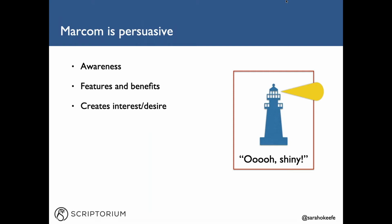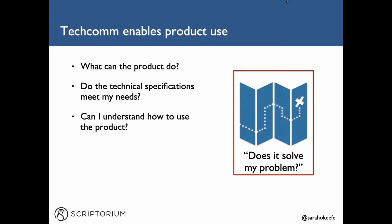It creates awareness about your product specifically, maybe the distinctions between your product and the competitor product, your features and your benefits, and it causes people to become interested in your product and think about, this is something that I might consider. But that's just the first step, because once somebody gets to the point where they've heard about your product, then they need to think about, does it actually solve my problem? What can this product do? How big is it? Does it fit in the space that I'm thinking about for this particular product? Do the technical specifications meet my needs and my requirements? And maybe most importantly, can I understand how to use the product?